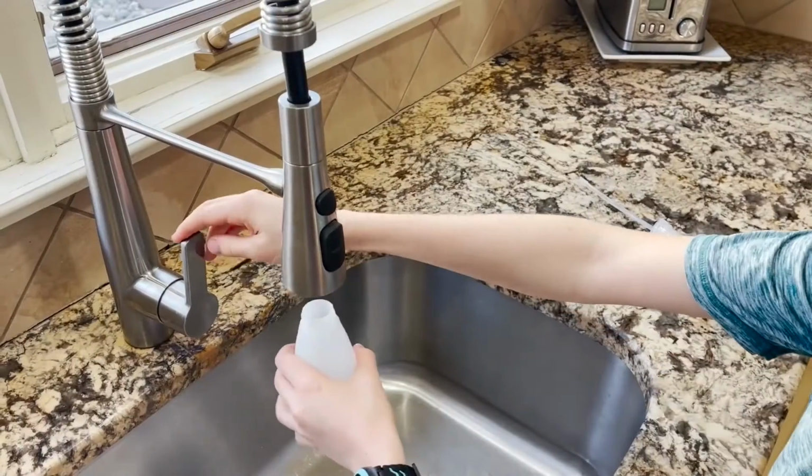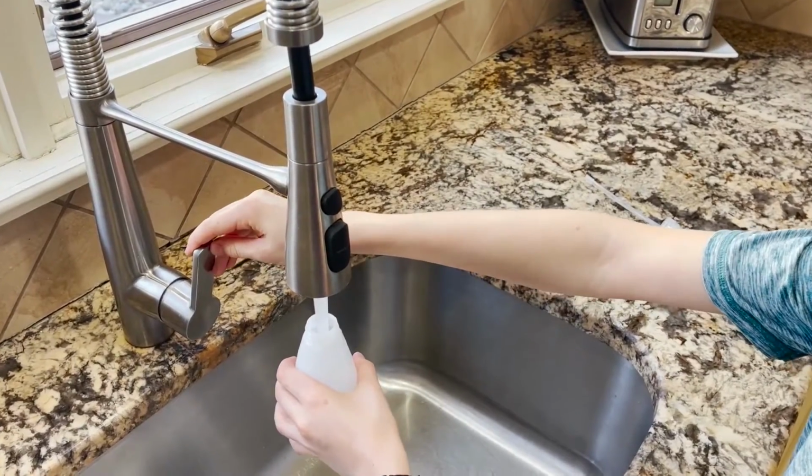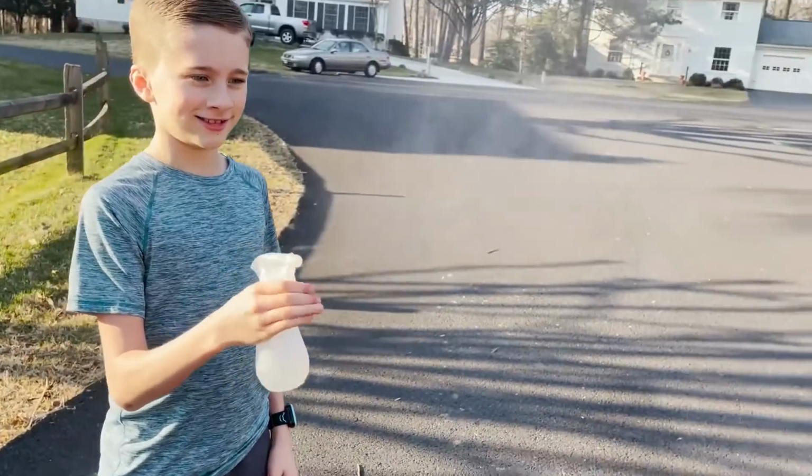But don't forget water. When it's warm and sunny, take a spray bottle, fill it with water, find a sunny spot, and spray some water.